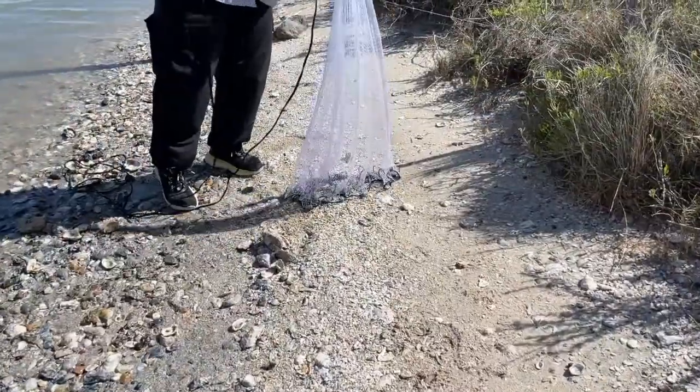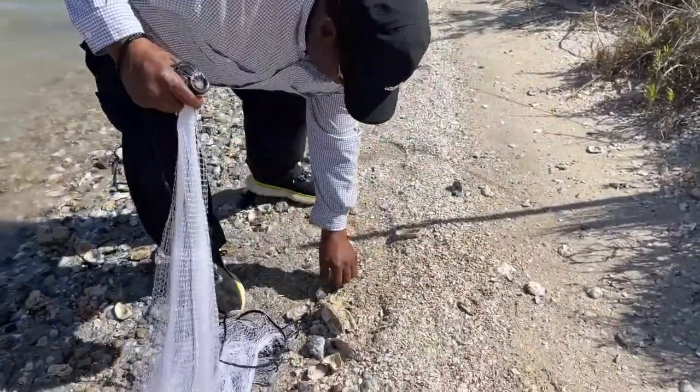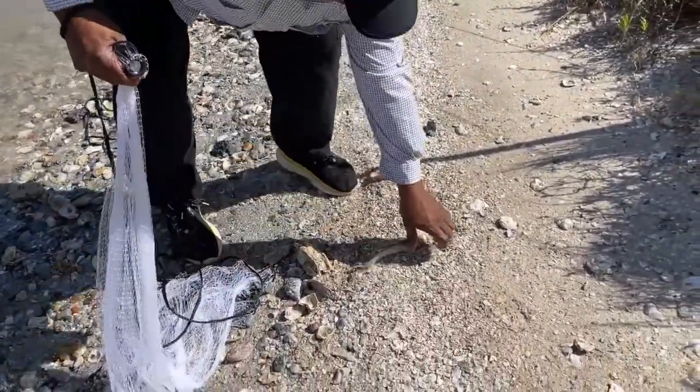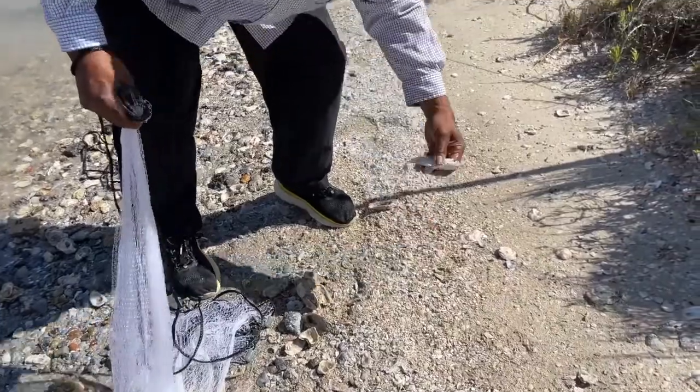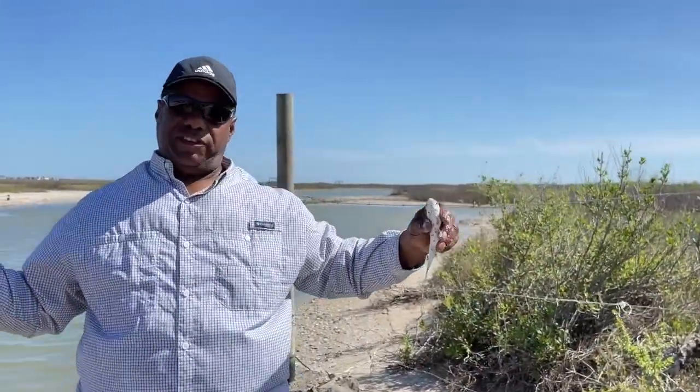Oh, he got one. Caught him a little mullet. Caught me a little finger mullet. Little bait fish.